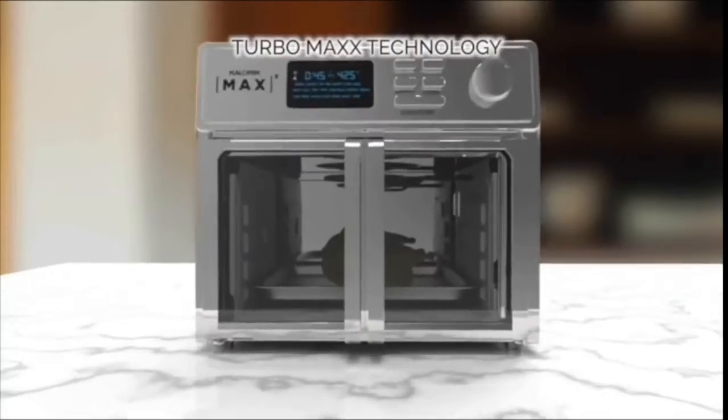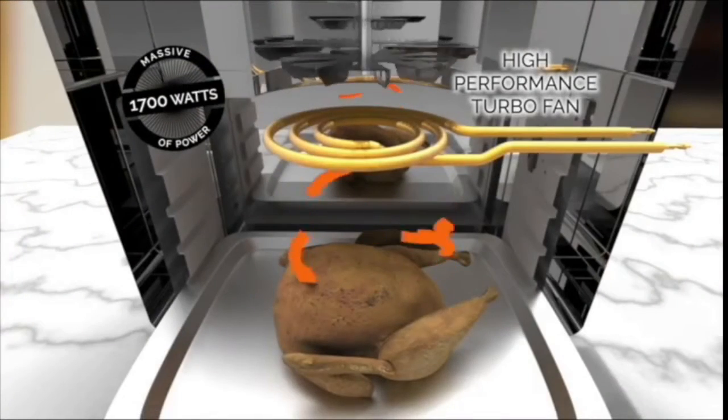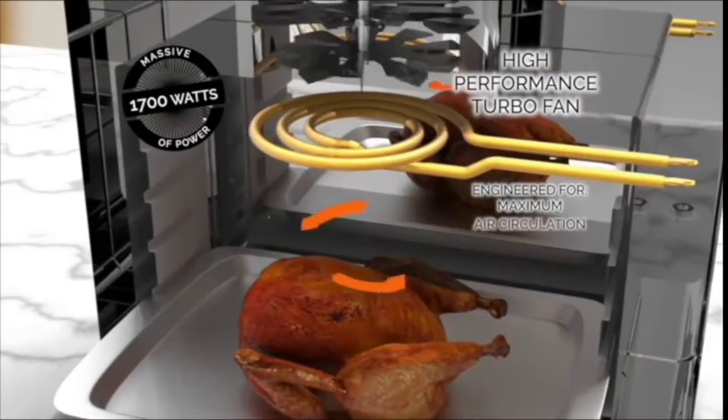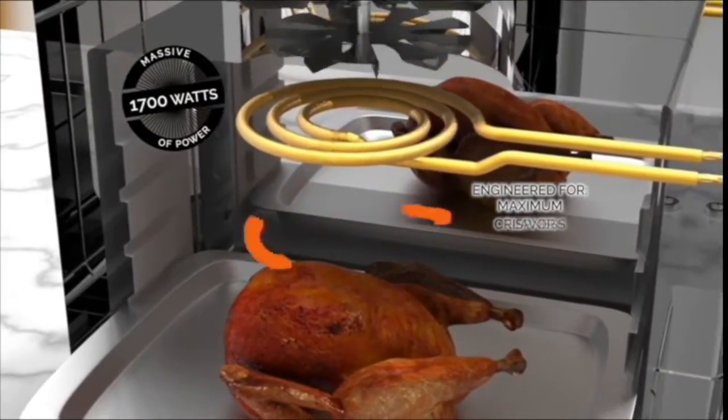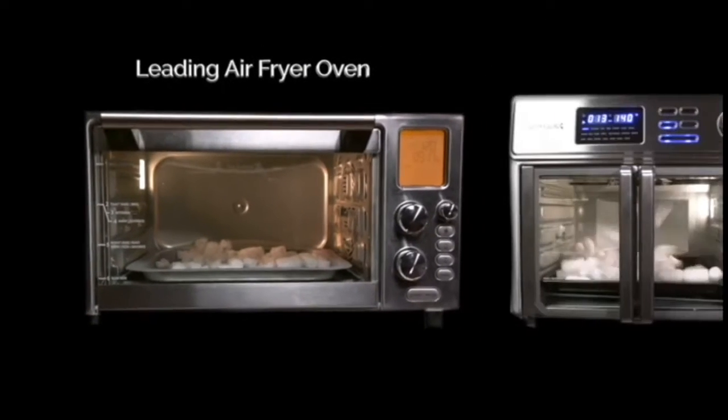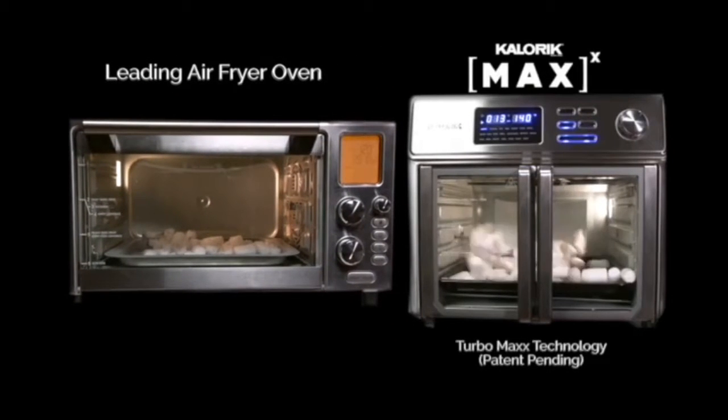The secret is the MAXX Air Fryer's Turbo Max technology. A massive 1700 watts of power is combined with a high-performance turbofan, engineered for maximum air circulation, maximum crispness, and maximum flavor. Look at a leading air fryer's airflow. Now look at the MAXX airflow. Wow, it's a difference you can see.